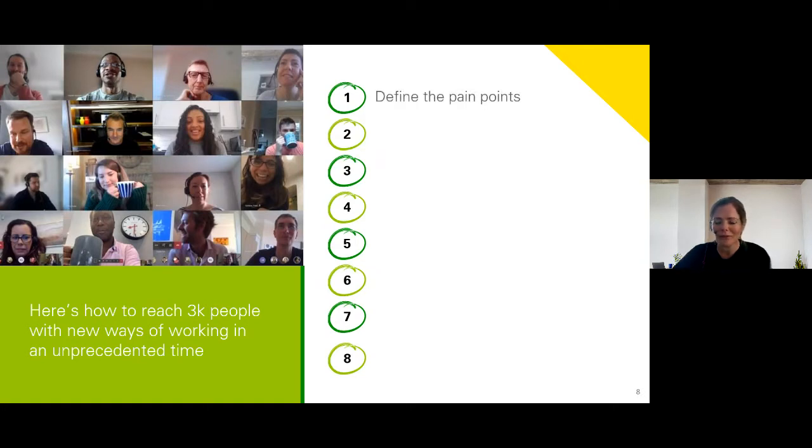And so we started with, what are the pain points? What were our people telling us about this transition to remote working? So for many of you, remote working is the norm. You've been working remotely for years, but in our company, working in an office is the norm. You're either out in an operational asset or you're office based. So it was quite a switch to now be located at home. So we needed to understand what that meant for our folks and what they were struggling with.